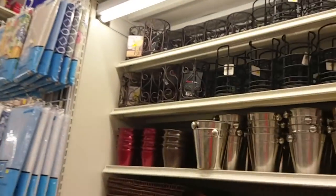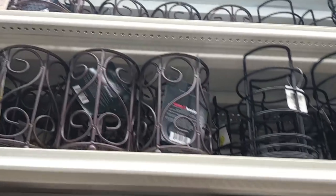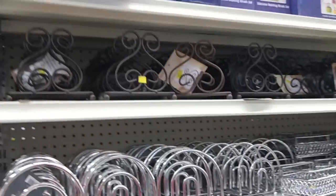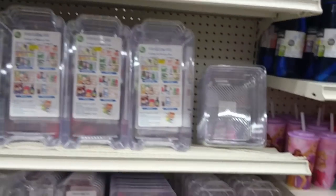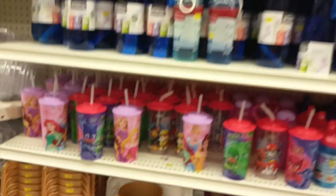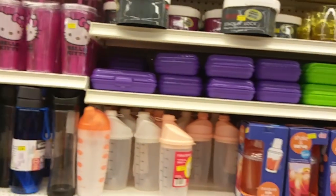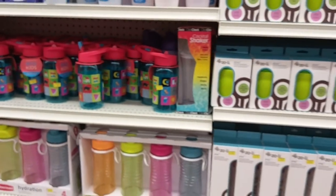Okay, let's see what's over here. Oh, these are kitchen utensil holders. Okay. I don't want to start accumulating a lot of stuff because I'm just in the process of cleaning out a lot of stuff and getting rid of it and trying to simplify my life even more.